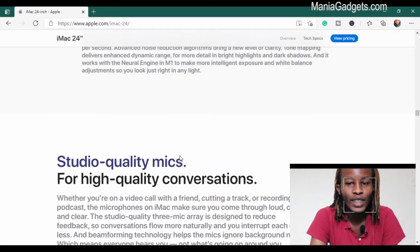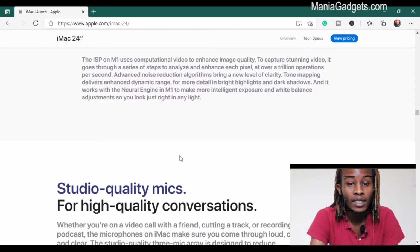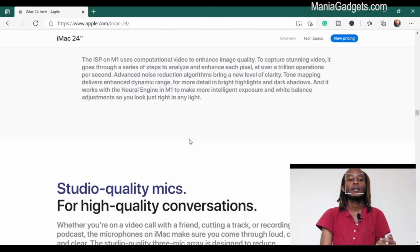Now that's just the camera, and they've said that it has enhanced dynamic range, which is super awesome, because what that means is there are brighter highlights in your images and dark shadows, which is super important.